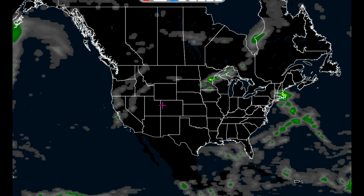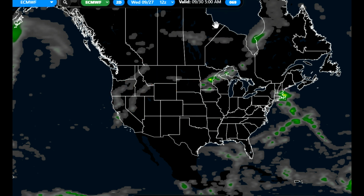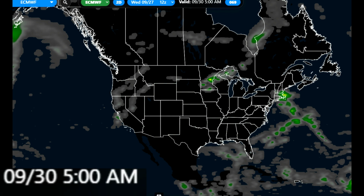Wouldn't be shocked if we got a few isolated severe storms dragging along the north-central tier of the country with that, but overall things dry in the plains, a little bit wet on the west coast, and a little bit wet along the east and southeast coast as well. Overall, though, we're pretty tame with no major systems to talk about.